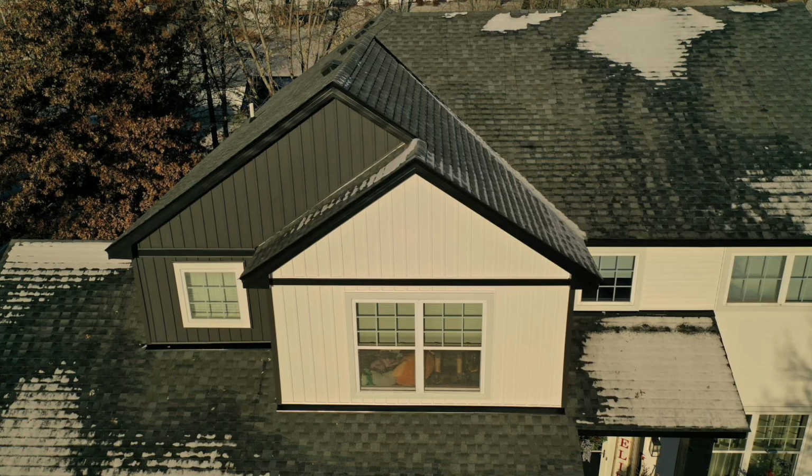If you're considering vinyl, avoid anything under 0.040 gauge, that's just too thin. And for better durability, look for 0.044 or thicker. And make sure your siding comes with a solid fade-resistant warranty.